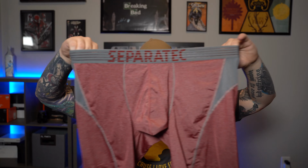I don't know why or what that has to do with Separatec as a company, but like I said, little cool things like that just win style points with me. But these sport models, this is it. This is my new gold standard for underwear. I've been mainly wearing these to work out. I haven't got to wear them around the office a lot yet.